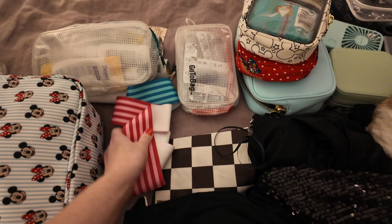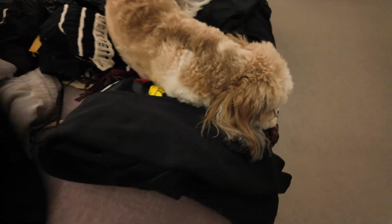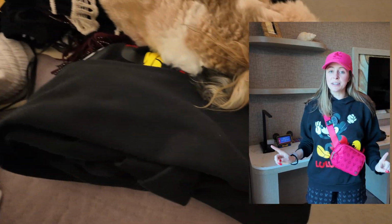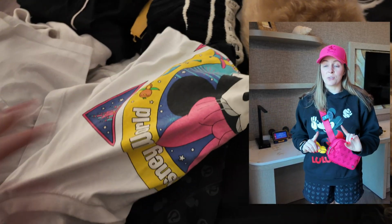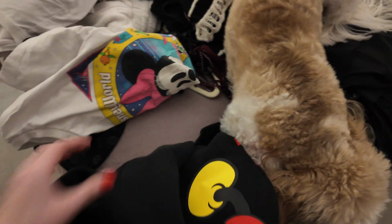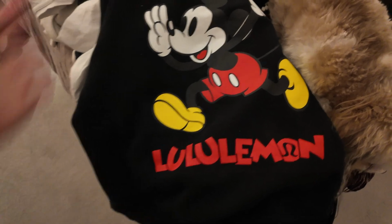I already showed you these before. And then I've got my embarkation day outfit, which I wanted to wear my new Lululemon shorts and sweatshirt. So I'm going to wear these shorts and the Disney Lululemon sweatshirt. And then I thought this t-shirt kind of goes with it. So it's a casual embarkation day, but hey, it's comfy. And I want to wear this because me and Richard both have Lululemon Disney sweatshirts, so we'll be matching. So I want us both to wear those on embarkation day and match for the picture.